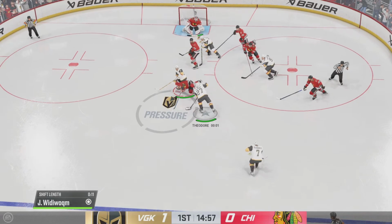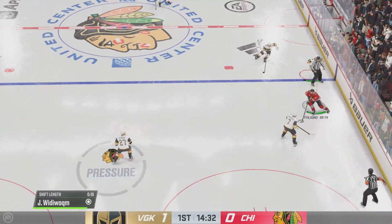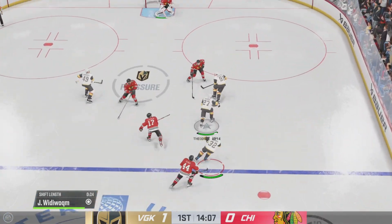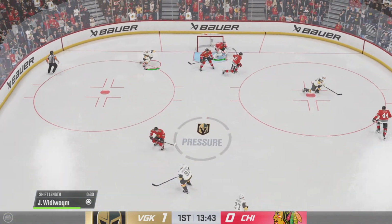Vegas wins the draw. Now let's see what they can do with it. And that doesn't reach the net. Over the line they come. Vegas has it in their own zone. Oh, caught him with his head down. He knew exactly what he was doing with that hit this early in the game. He's trying to send a message and dictate the pace.